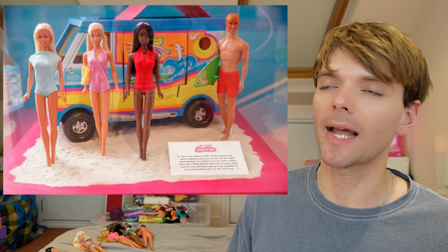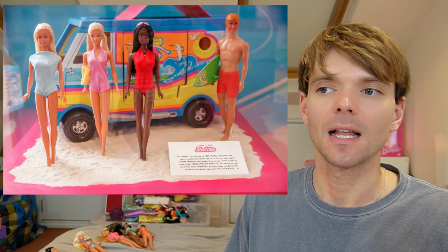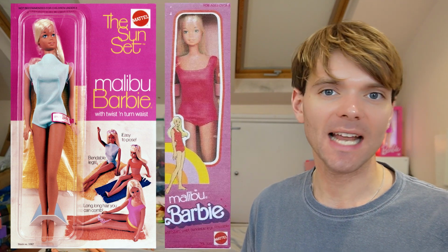In 1971, Sunset Malibu Barbie was released alongside all of her friends. The Malibu Barbie line was such an iconic line, and it really kind of solidified Barbie's love for the beach. She's a fun-loving California girl. There were a couple different versions of Malibu Barbie. Sometimes she was in a teal swimsuit, other times she was in a pink kind of red swimsuit.